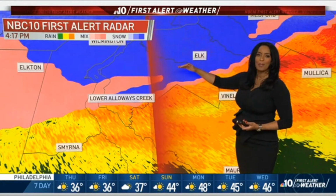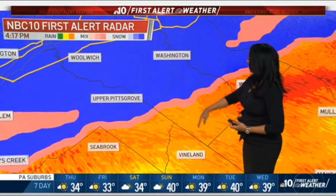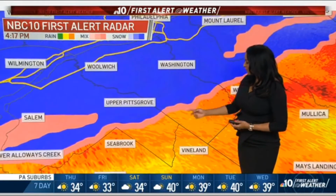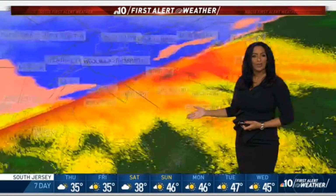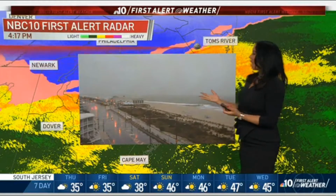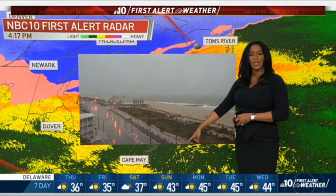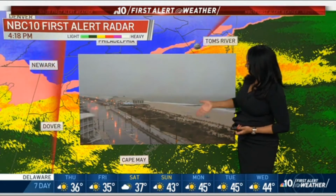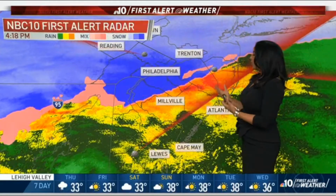So to the north of that pink line is where the snow is, and to the south is where the rain is. So as we fly you along here, if you're closer to Upper Pittsgrove, you are seeing snowfall. But if you're just a little bit to the south near Bridgeton, you are seeing heavier rainfall coming down over 2 inches an hour. That's the rainfall rate. And of course, down towards Cape May, the warmer part of the storm, where our temperatures are well above freezing, we are seeing all rain coming down. You're not seeing any snow on our camera here, just wet roadways from the rain and the strong wind speeds.